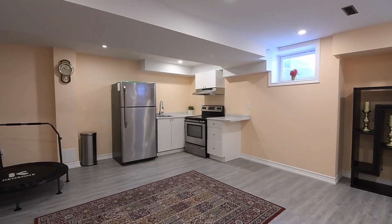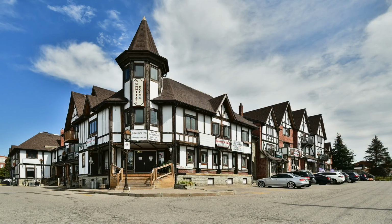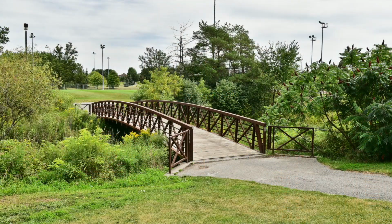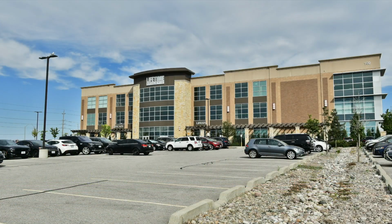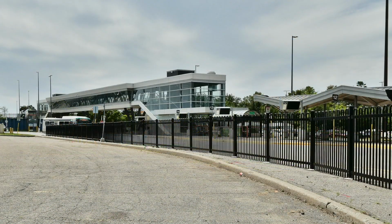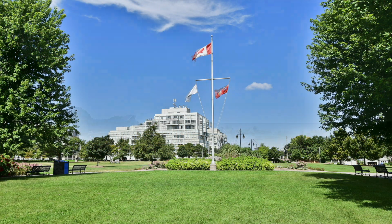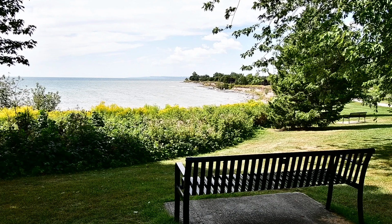Steps to a parkette, and a short walk to public transit, as well as both Rosemary Brown and Vimy Ridge public schools. This home is minutes to the restaurants and boutique shops within historic Pickering Village, and enjoys proximity to many of Ajax's exceptional amenities, such as indoor and outdoor sports and fitness facilities, recreational and community centers, the Durham Center Shopping Mall, Lakeridge Health Ajax Pickering Hospital, the GO Station, as well as quick access to Highway 401, and Ajax's beautiful waterfront park with its over 7 kilometers of trails along Lake Ontario is also a short drive away.